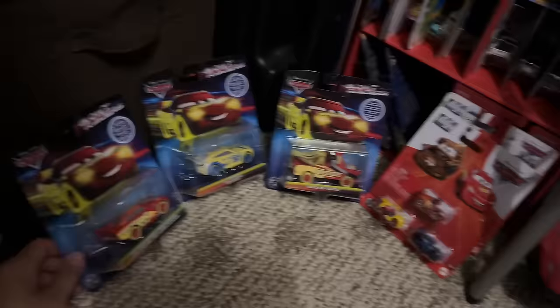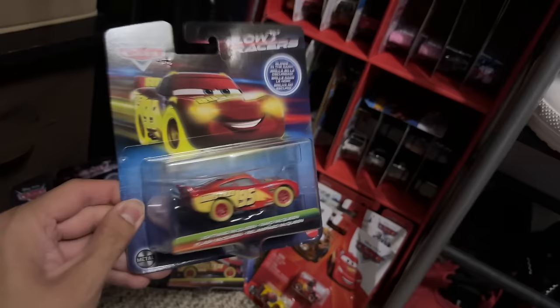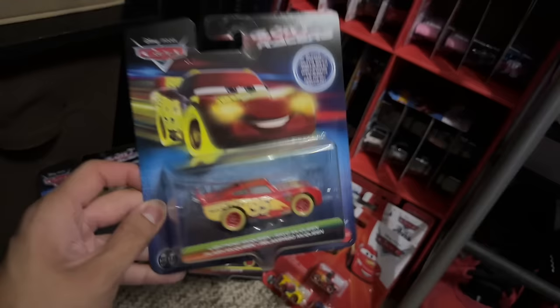10% off, people, till the end of September. If you find them, get them. Because $6.49 is a little too much. But $5 and change, a little better. Mini racers, I have to open those to review soon.